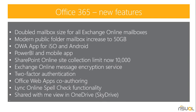Office Web Apps is very slowly but surely catching up with its full-fat client that you install on the desktop. One of the key new features that have come out is co-authoring within Office Web Apps, and we're going to be taking a look at Office Web Apps in the demo that I'm about to show you.